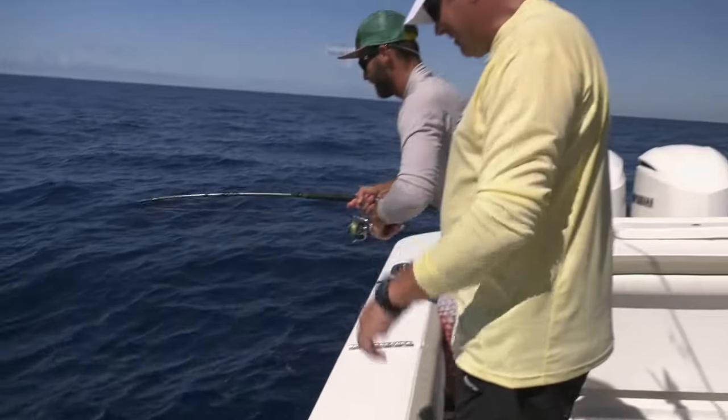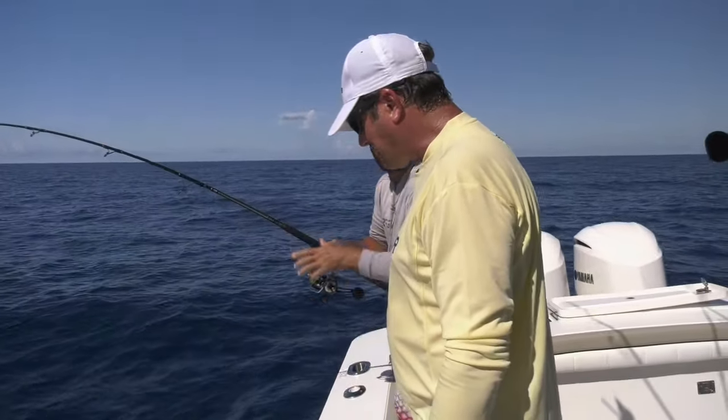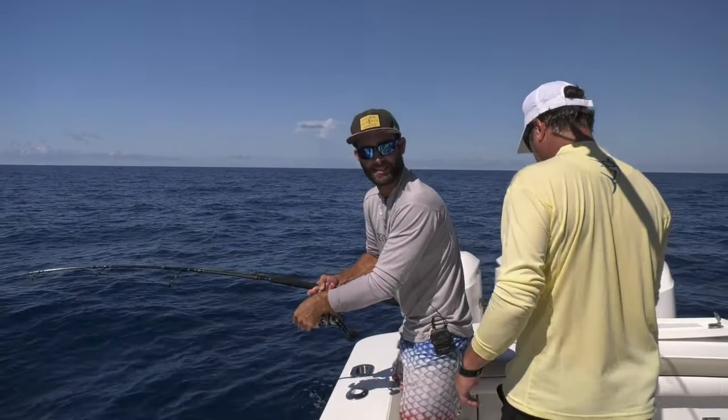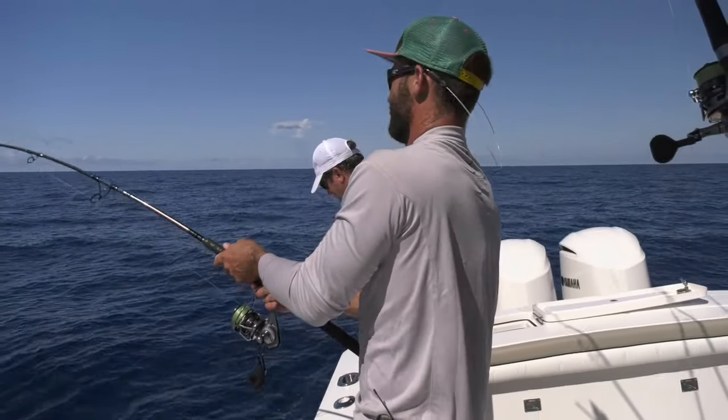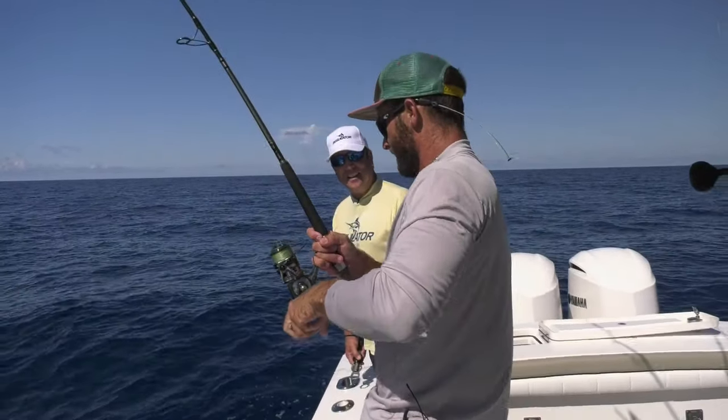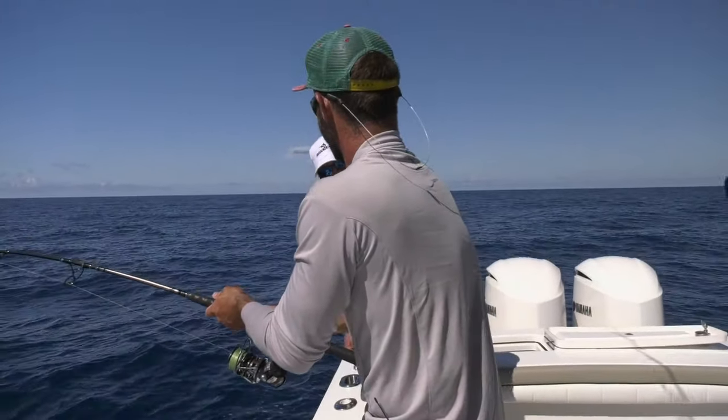Old African circle. I see him doing the old death circle. He is. Oh, he's a big one, too, bro. He ain't on the small side. See him shining down there? That's what we came for, right there, buddy. That is what we came for. The African pompano trip's paying off, Drake.